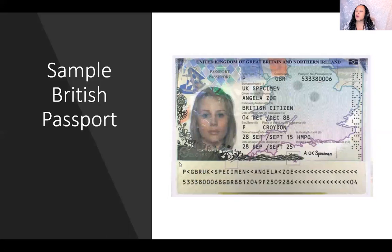Okay. So, let's get to the subject at hand, which is one of the top mistakes that new notaries make when it comes to notarizing a document. What I have here is an actual sample ID document, and I'll share my screen to show you what I'm talking about. Now, hopefully, you're seeing the sample British passport.